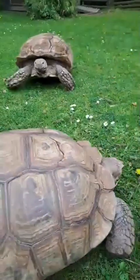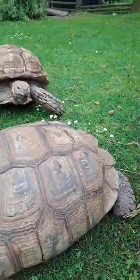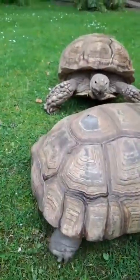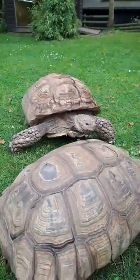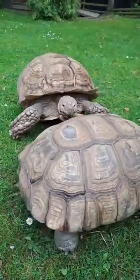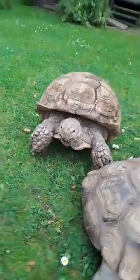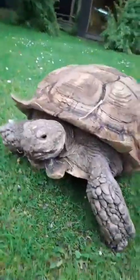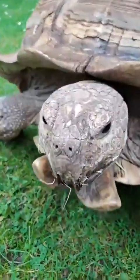So yes, like I say, we've got two African spurred tortoises in here at the wildlife park. We have our female Margaret, who's this one at the front here. Then we've got our male Victor at the back. Well, he's come over now. So these guys aren't super old tortoises. They're around 15 to 20 years old. I can't remember what they are exactly. They are about 15 to 20.